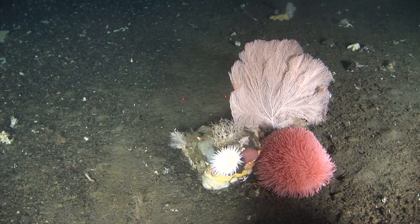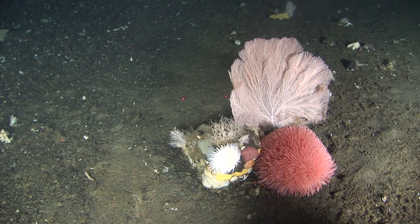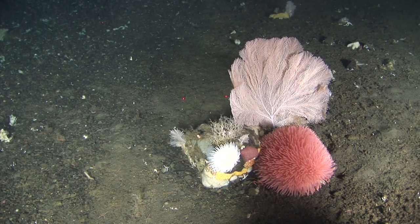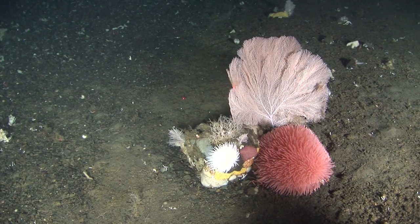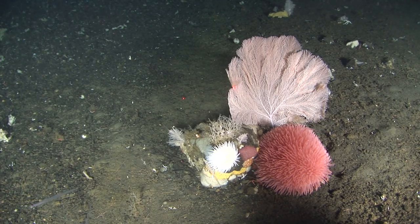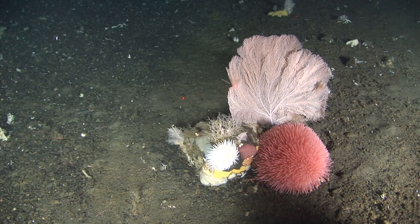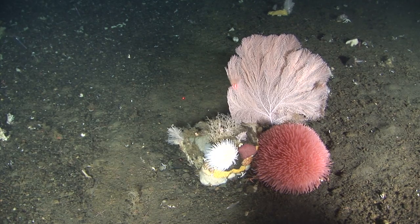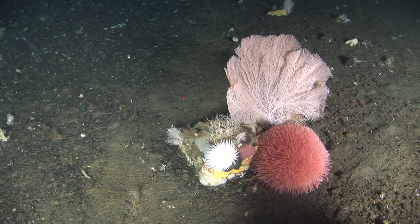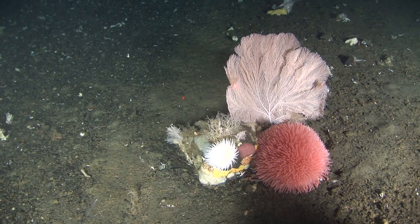I'm on bottom. I got what appears to be some kind of coral in front of me. I will film it and then I will try to take a sample of this coral, and it looks to be an anemone as well. At bottom at 1017.